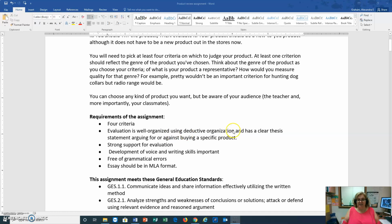You've got to write it in deductive organization with a clear thesis statement. The thesis statement has to say really clearly, buy this product because blah, blah, blah. Don't buy this product because blah, blah, blah. You could buy this product if, depending on if you're willing to lose your amount of money for these things, right? But it should be a clear thesis statement.